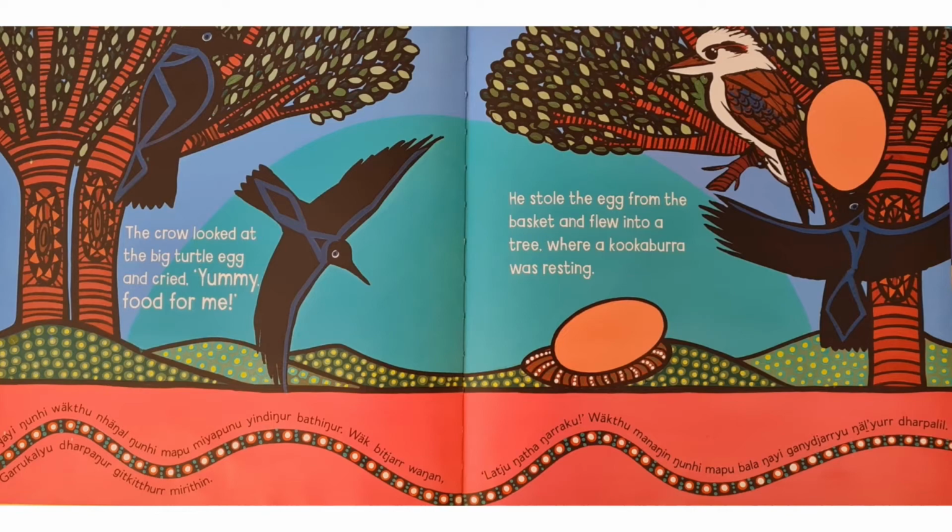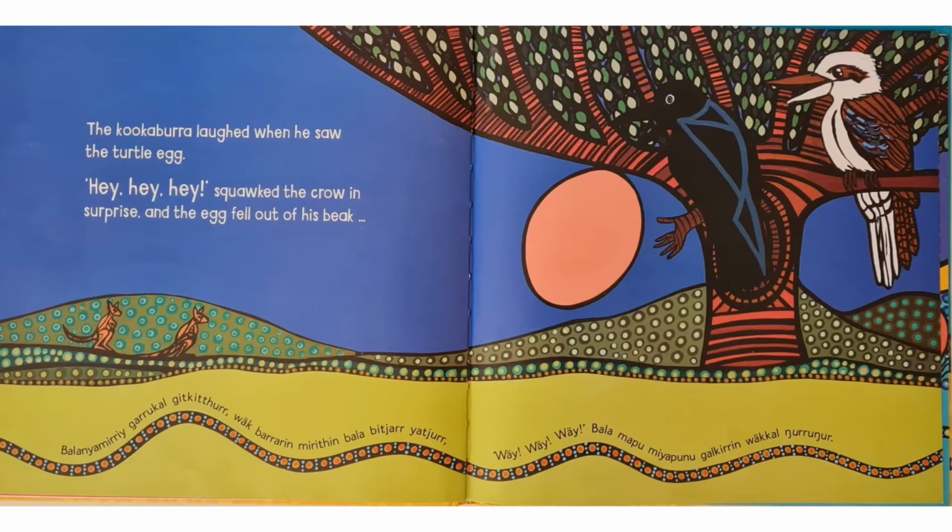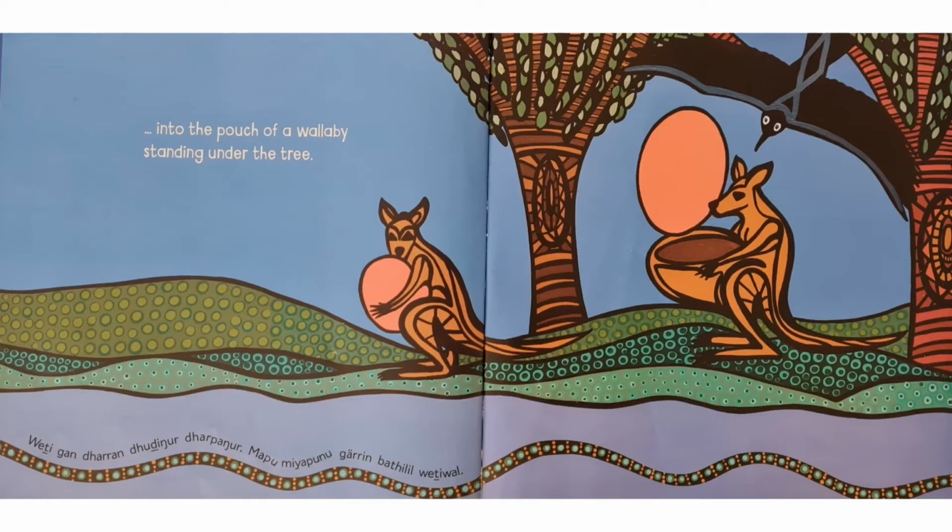Can you see the kookaburra in the tree? The kookaburra laughed when he saw the turtle egg. "Hey, hey, hey," squawked the crow in surprise, and the egg fell out of his beak. The kookaburra is a bird in Australia that's very famous for its laugh. The egg has fallen out of the tree and into the pouch of a wallaby standing under the tree. Can you see the wallaby?